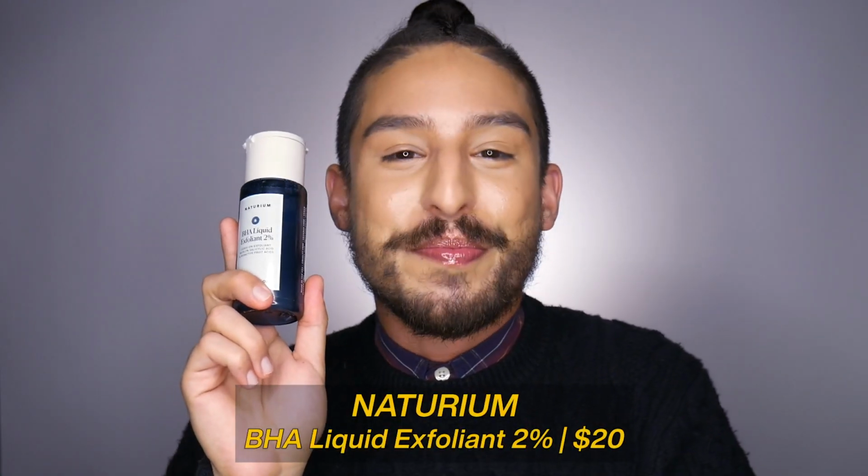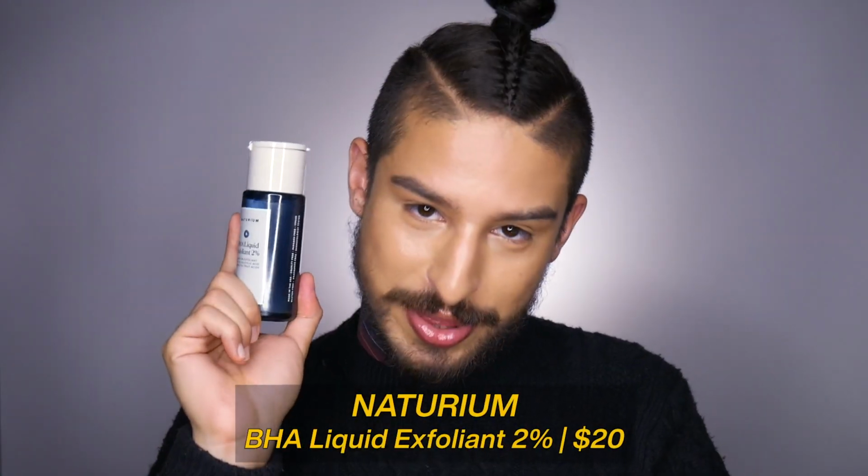And to kick off my favorite essences of 2020, we have this from Naturium. Their BHA liquid exfoliant, 2%. And here's the tea with this. It's not marketed as an essence. It's not branded as an essence. Nowhere does it say essence, but it ticks every box of an essence for me. It's a really rich, plush, hydrating vehicle that happens to have a highish concentration of an active, the BHAs. So with that, it's an essence.